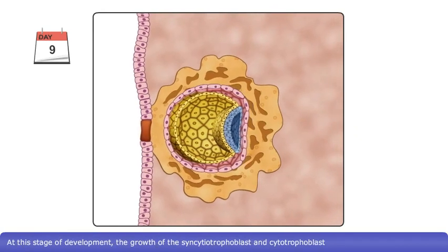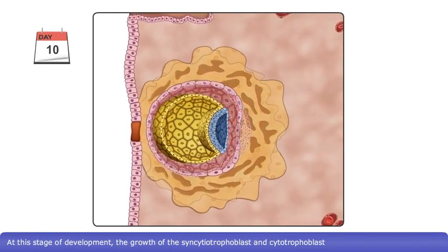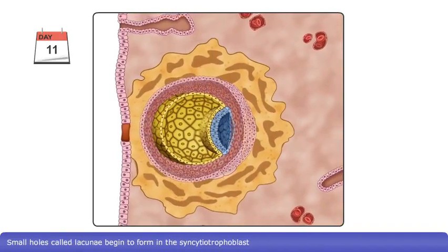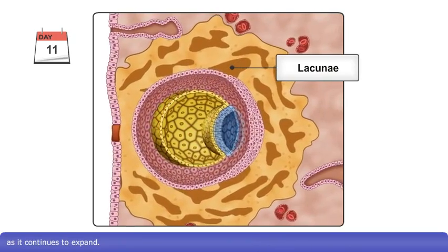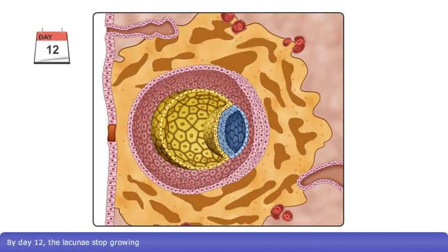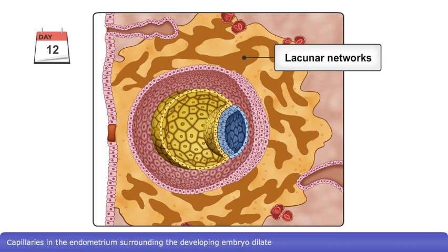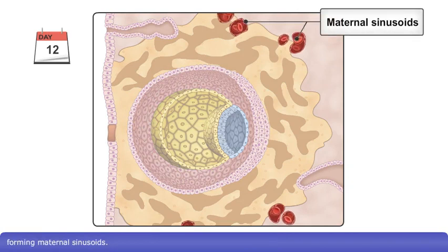At this stage of development, the growth of the syncytiotrophoblast and cytotrophoblast is much quicker than the bilaminar embryonic disc. Small holes called lacunae begin to form in the syncytiotrophoblast as it continues to expand. By day 12, the lacunae stop growing and fuse to form large interconnecting spaces called lacunar networks. Capillaries in the endometrium surrounding the developing embryo dilate, forming maternal sinusoids.